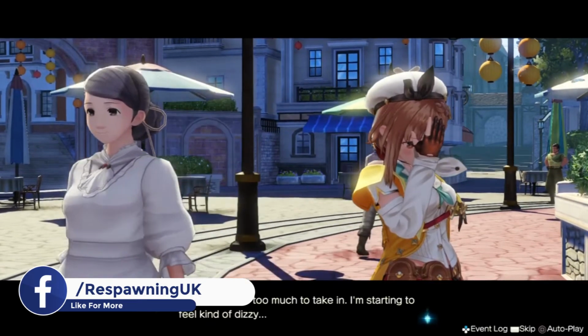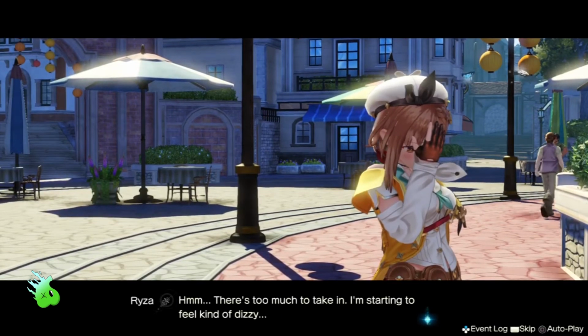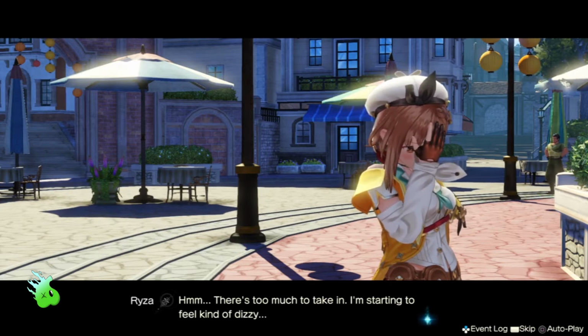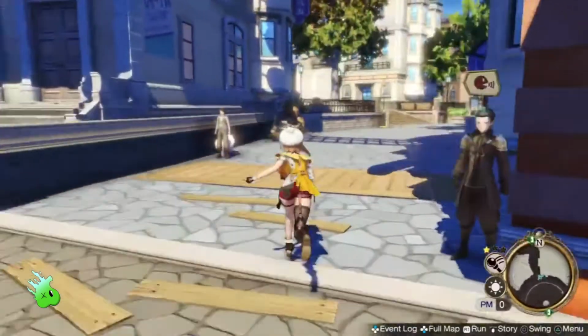It is a very slow burn of a JRPG, so if you are looking for something that's going to ramp up from the get-go and never let up, then I would suggest you look elsewhere. However, if you are looking for a game that's incredibly relaxing and will help you unwind after a hard day's work, then I can easily recommend adding Atelier Ryza 2 to the list of games you absolutely must play.